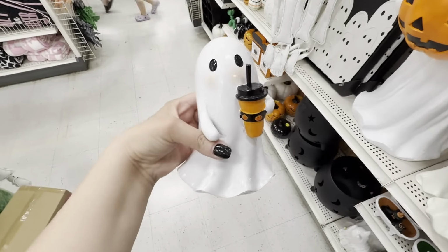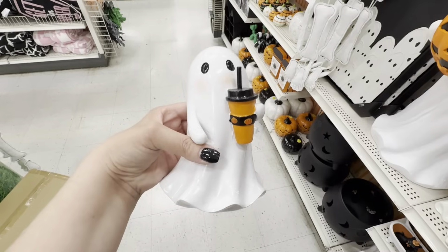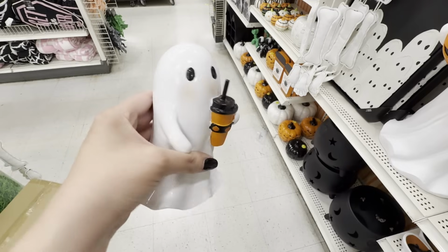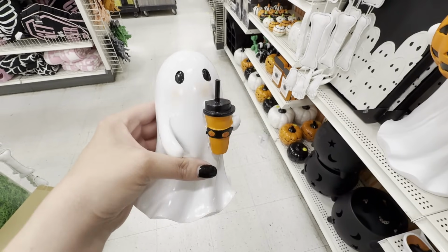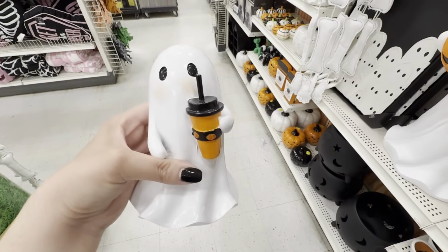For $29.99, we have this little ghosty with his little pumpkin spice latte. But $29.99, that's just a lot. Yeah, I don't know if we're seeing a reflection of tariffs or what, or I don't know. It's just a lot for me. So let me know what you think down below, but I'll be passing on this guy.